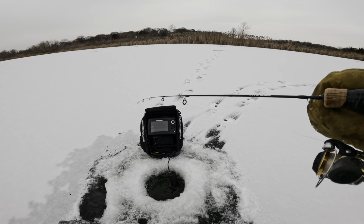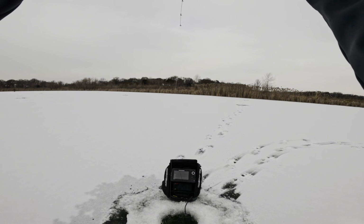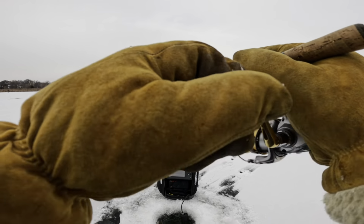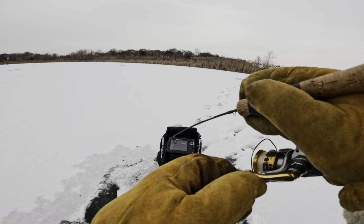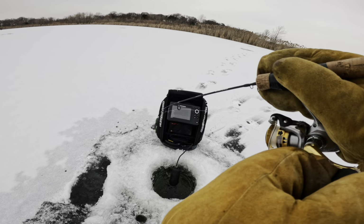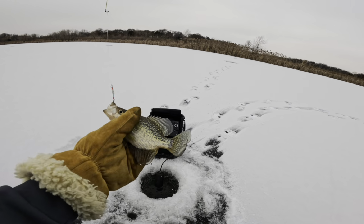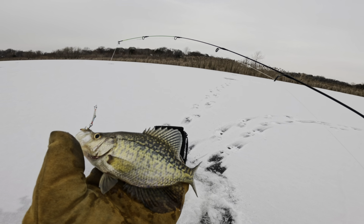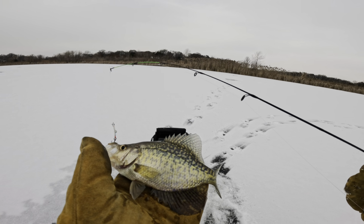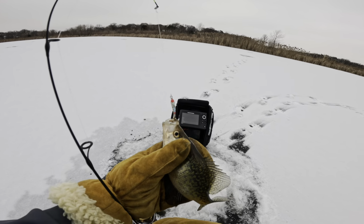Well, this guy's racing on it. He just smoked it. That one feels a little heavier than that last bluegill. Better head shakes on him too. And oh, it's a crappie. There we go, first crappie of the day, second drop down. Not a very big one, but it's a crappie. And tuck top shelf.